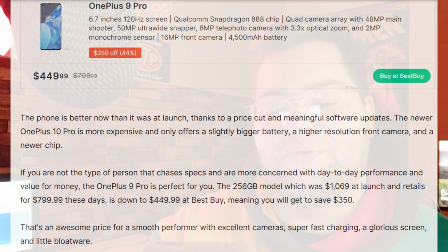It also says the phone is better now than it was at launch thanks to a price cut and meaningful software updates. The newer OnePlus 10 Pro is more expensive and only offers a slightly bigger battery, a higher resolution front camera, and a newer chipset. If you're not the type of person that chases specs and are more concerned with day-to-day performance and value for money, the OnePlus 9 Pro is perfect for you.